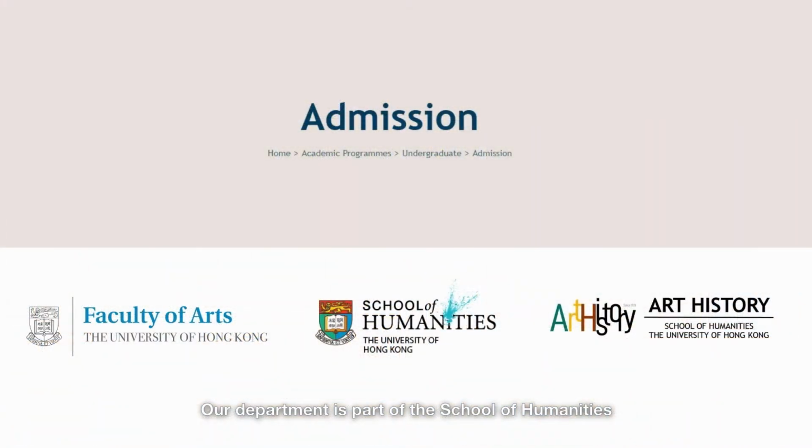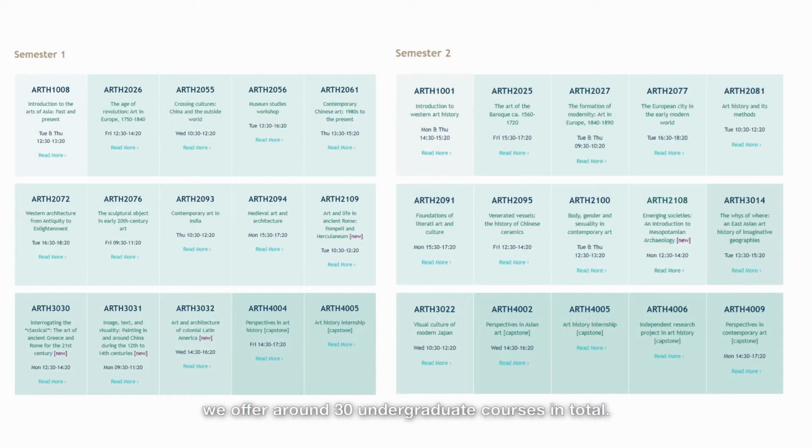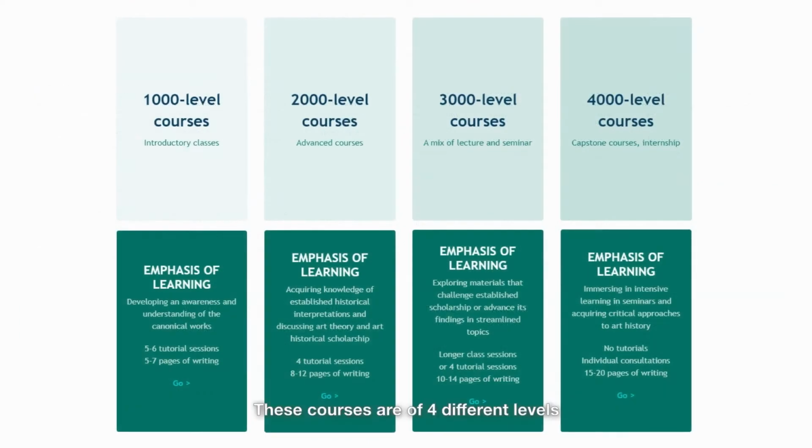Our department is part of the School of Humanities, under the Faculty of Arts. We do not have our own specific admission requirements, but once you are admitted as a Hong Kong U student, you may choose art history courses during the course selection period. For each academic year, we offer around 30 undergraduate courses in total. These courses are of 4 different levels, catering for different levels of experience and interests.